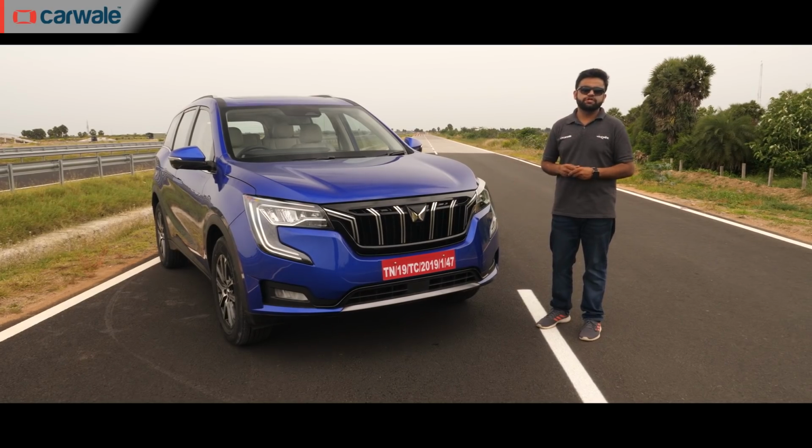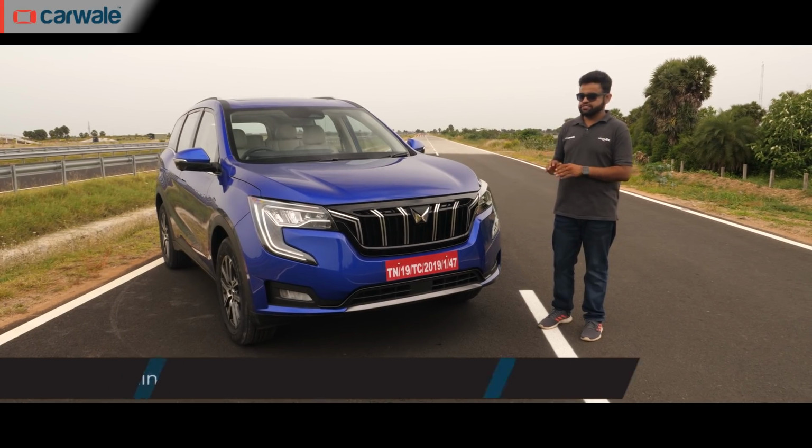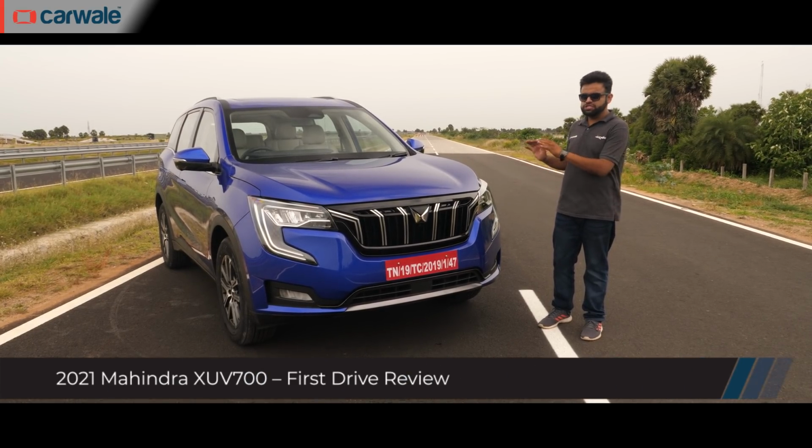It's been a long time coming for this premium SUV, and while we have seen it before a lot of times in camouflage, this is the first time we are seeing it properly out in the open in all its glory.